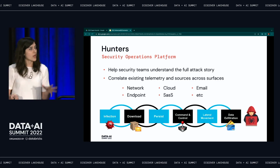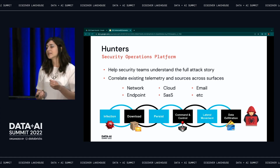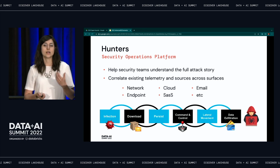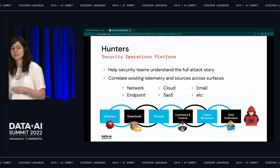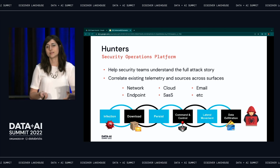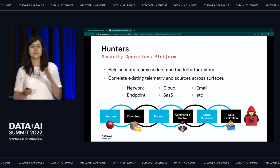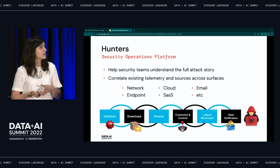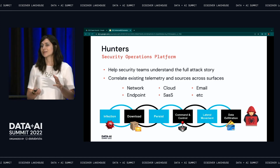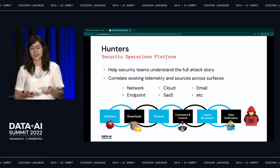So a little bit about Hunters. We are a security operations platform, which basically means we help security teams to discover cybersecurity attacks in real time, and also mitigate the attacks and understand what is actually happening inside their networks. And we do that by first ingesting all the different security products that there are. Every chief security officer in an organization usually has between 20 to 50 different security products that he needs to manage and maintain.